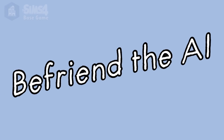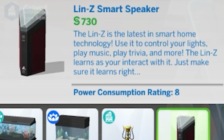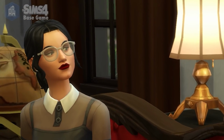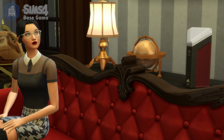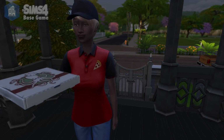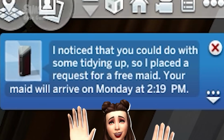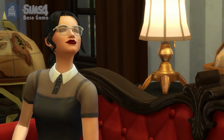Pretty much all simmers are aware of the smart speaker called Lindsay and the talking toilet called Potty Mouth 2.0. But did you know you can benefit from becoming good friends with them? After becoming friends with Lindsay, it'll start to order food for your household, or it'll hire a maid. Just naturally, it'll do it on its own, which is kind of nice.